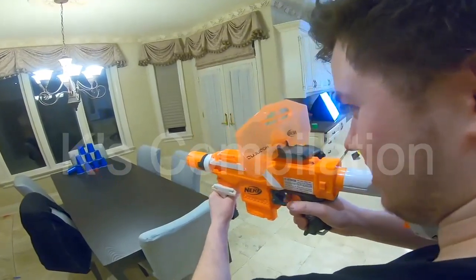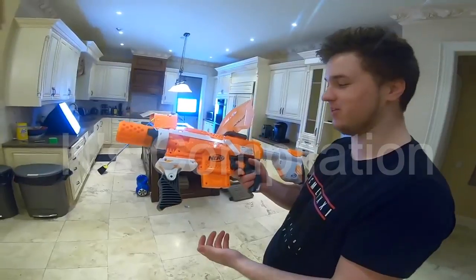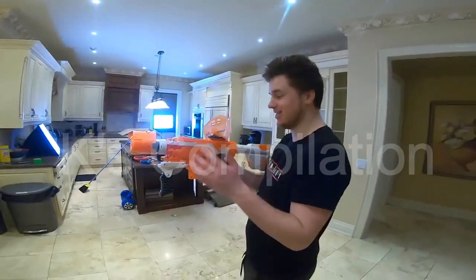Oh, got the first one, and I'm out of ammo. All right, so it has a really short clip. We could extend the clip, obviously, and put a bigger clip on it. But accuracy-wise, it's pretty good. I think I'm gonna get rid of this, though, and check out the holographic sight.